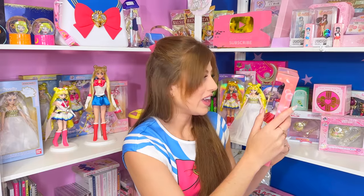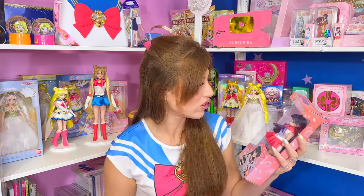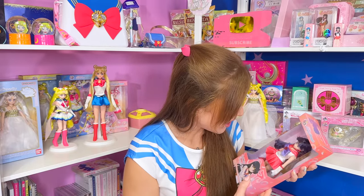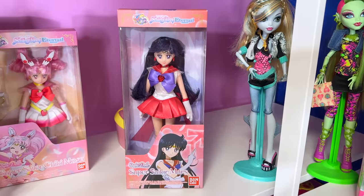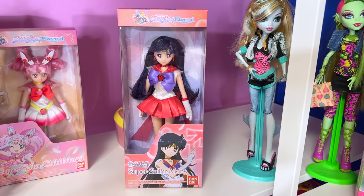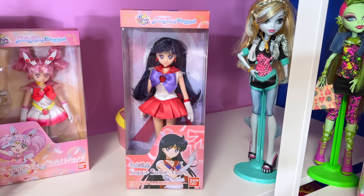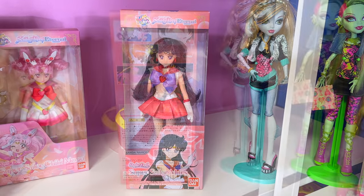Okay. Remember how I just said about Sailor Mercury that some of the photos I've been seeing of other collectors getting these dolls don't do them justice. These look 100% better in person. Wow. Oh my gosh. They did her red star earrings so well. Her hair does have a slight purple tint to it, so for accuracy, gorgeous. Same thing on the back.